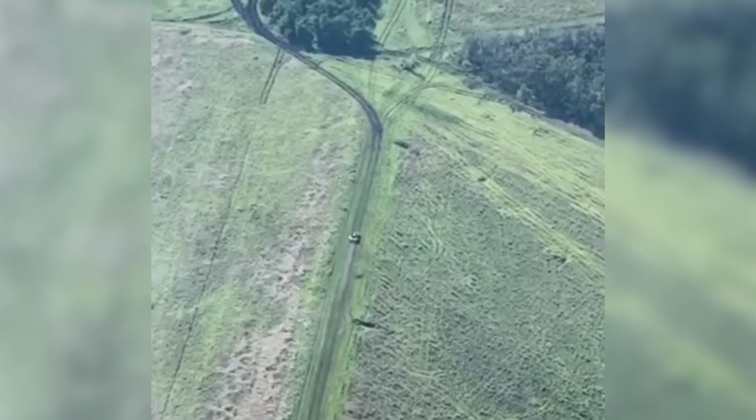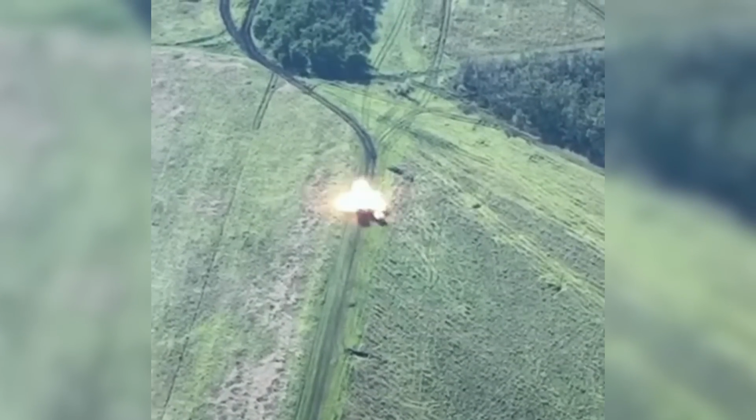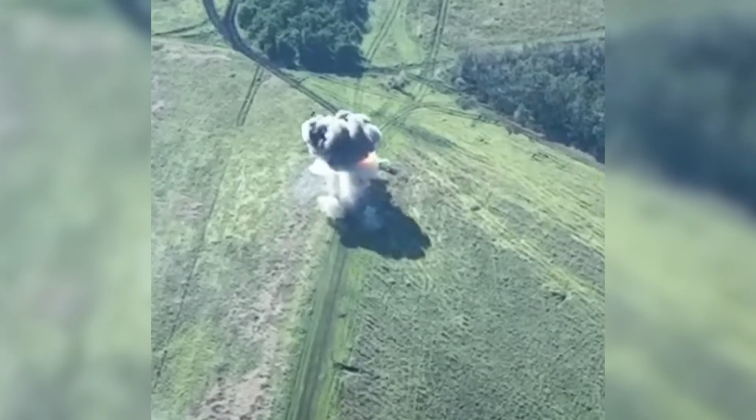A Russian IFV carelessly moves through Ukrainian fields, but not for long. A TM-62 mine, plus the ammunition inside the vehicle, leads to it being blown into small pieces.